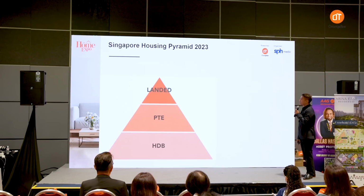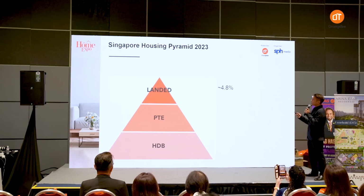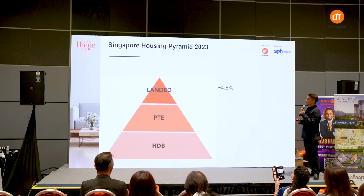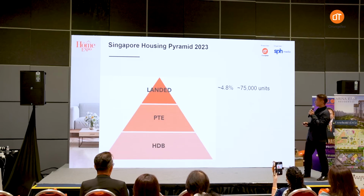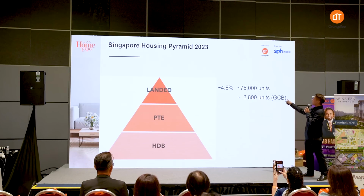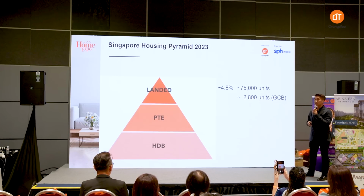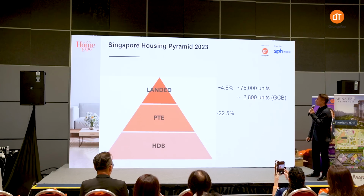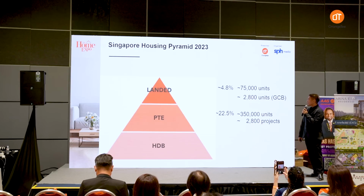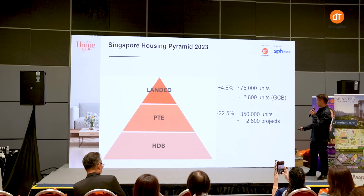For landed property, just some numbers for you all in 2023: how many landed homes do we have? It's approximately 4.8% of the total residential property, which amounts to about 75,000. Out of the 75,000, 2,800 are GCBs, the Good Class Bungalows, the ones that you hear all the rich people are going for. Super rich people. For condominiums, it's about 22.5%, which amounts to about 350,000 units, in about 2,800 condo developments in Singapore.